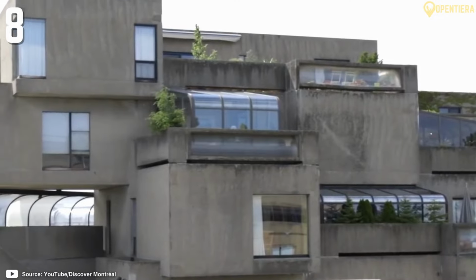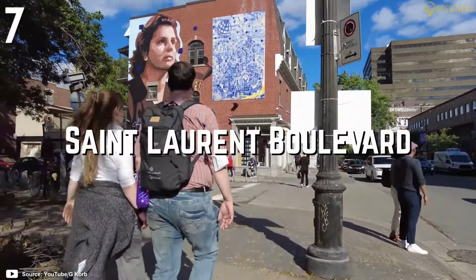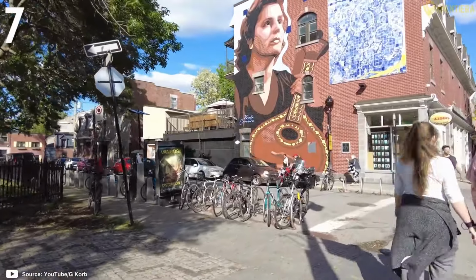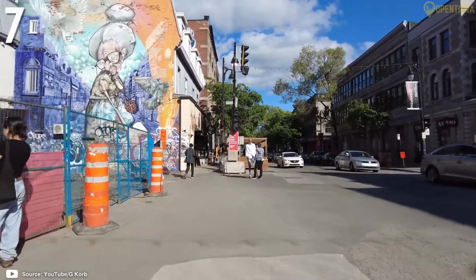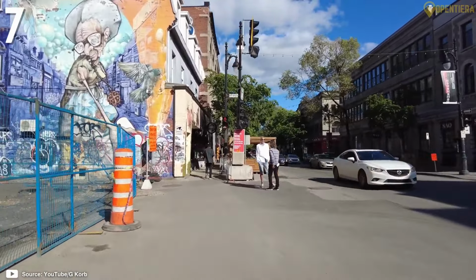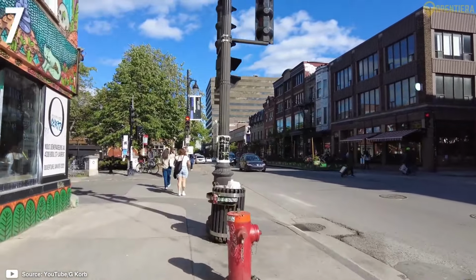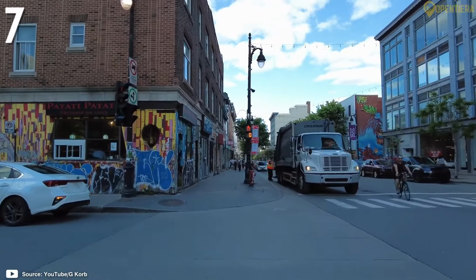Here's another free destination that feels like an outdoor museum. Coming in at number 7, we're hitting Saint Laurent Boulevard. Massive murals explode with color, stretching across entire buildings at every corner. Seriously, it's like walking through a living, breathing art exhibit. And the coolest part? Every June, this place gets a total makeover. Artists from all over the globe descend on Montreal to transform these walls into something brand new.